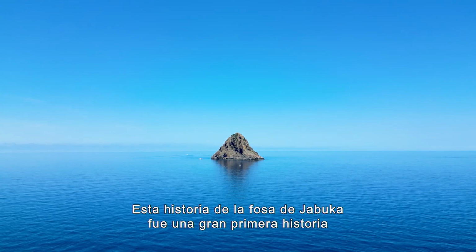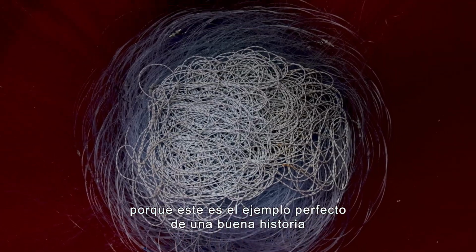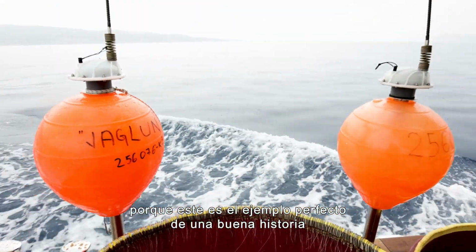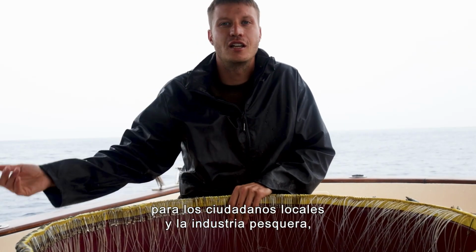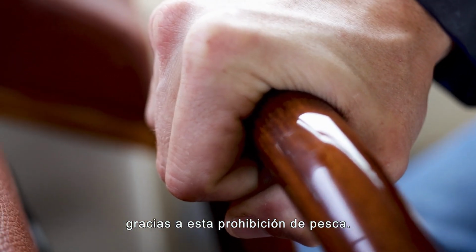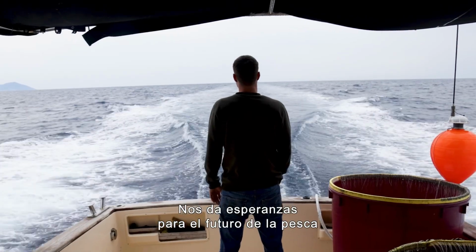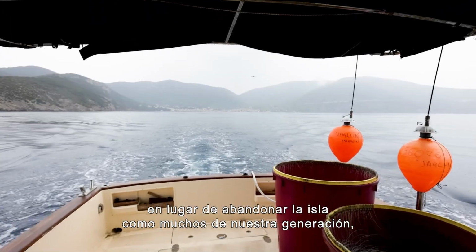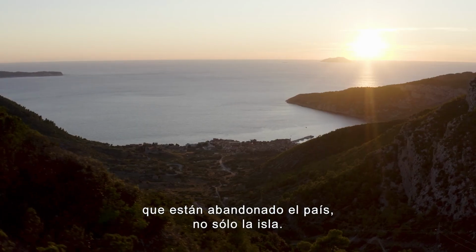This Jabuka pit story was a great introducing story in a future decision, because this is the perfect example. How can you make a good story for local citizens, for a fishing industry from the fishing ban, and give us some kind of a hope for future fishing and not leaving the island like many other of our generation, which are leaving the country, not only the island.